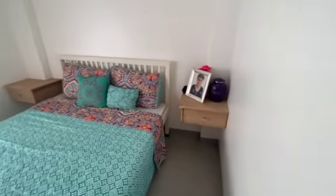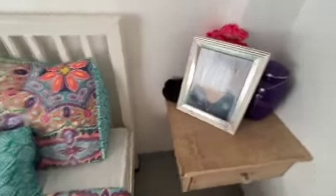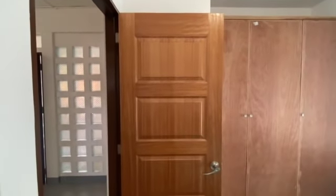we call this Nanay's room. It's a picture of my mother-in-law. She's actually passed away about 3 or 4 years ago. And this was to be her room. She never got to see it. So this house was kind of built in memory of her, dedicated to her.